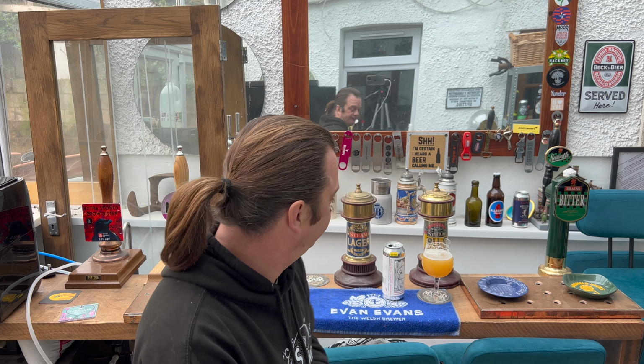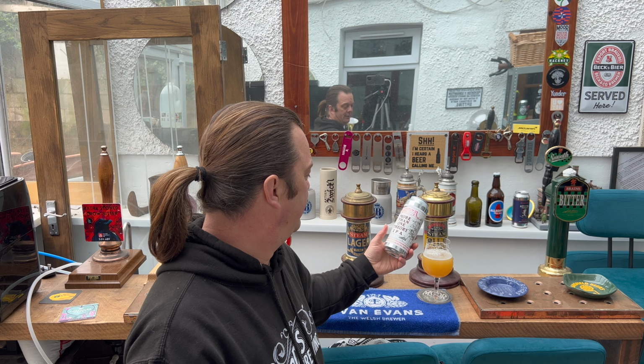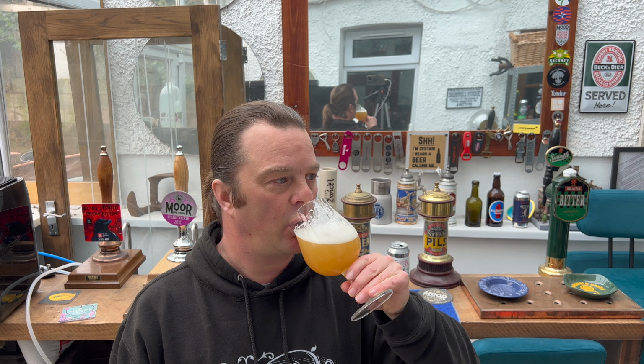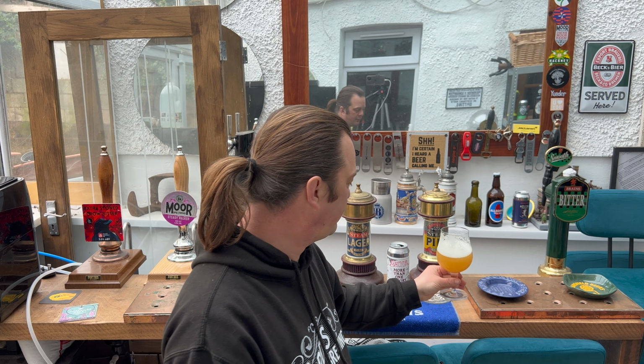Gonna rate it. Looks good. Great lacing in the glass. Great look to the beer. Smells good. Tastes incredible. It's a 9 out of 10.